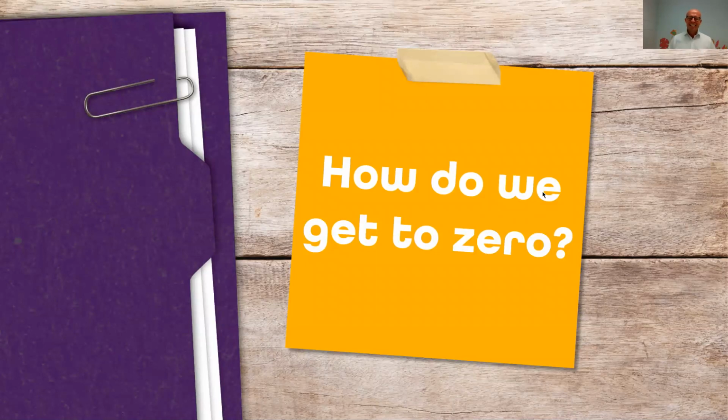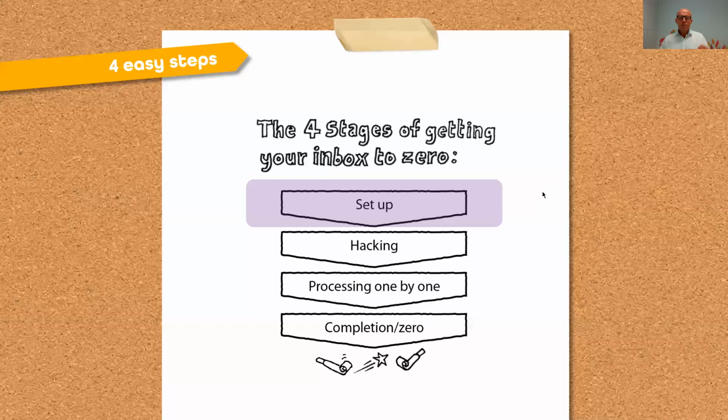All right, how do we get to zero? 4 simple stages. We need to set up some folders. We need to get ready. We need to turn off those notifications. Basically, get the software set up so it's ready for us. Then we do a hacking phase, which is moving big chunks of email. Then we go through one by one and clear out the final 100 or 200 emails. And then we finish and we have a little party. Now, we're not doing this today because this is a short session, but I'll take you through the processes here, take you through each stage.